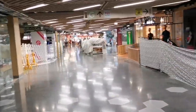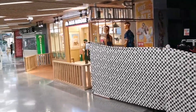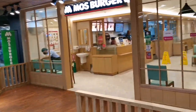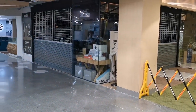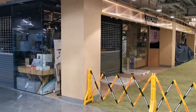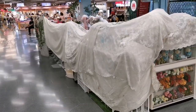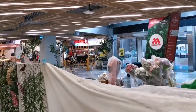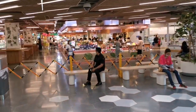Oh, there's a new shop here that sells clothes. Too bad. Mos Burger is open. No tables. Shops are closed. Shops are closed. Shops are closed. This is a big electronic shop here. Cordoned off, so I can't even go in. Mr. I is closed. There is Cold Stone, which is all cordoned off. Everyone is cordoned off, cordoned off, cordoned off.